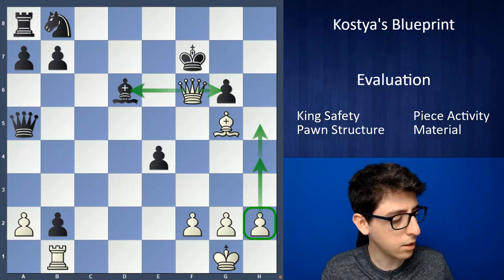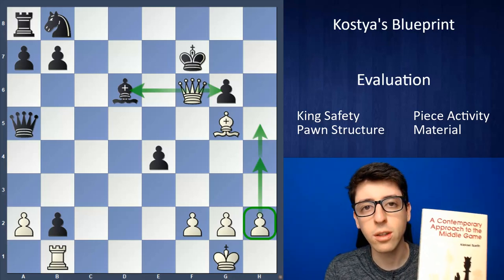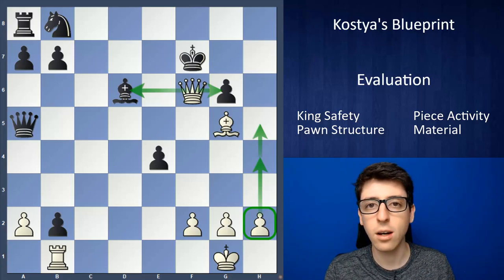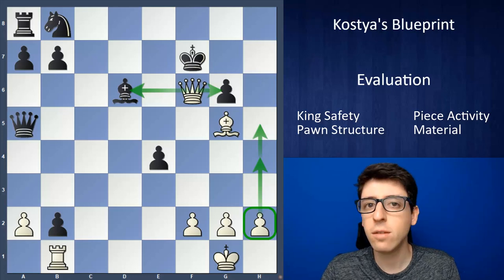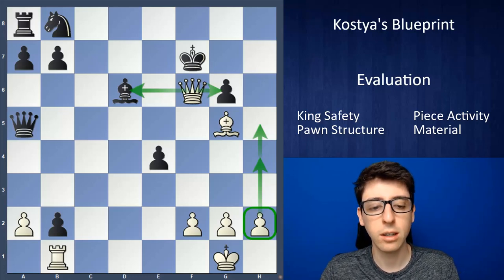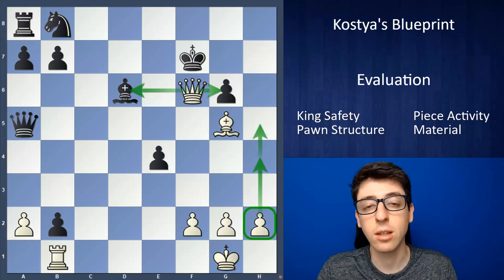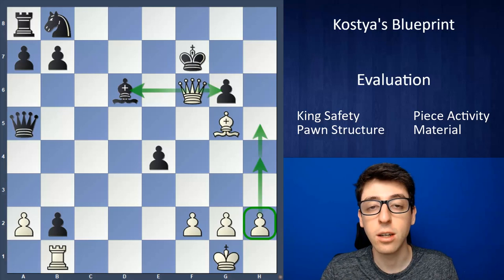A second book that's probably less well known is called A Contemporary Approach to the Middle Game by Alexei Suetin. Suetin was a Soviet master, maybe grandmaster, who was a very, very good player and an excellent author. This is a pretty small book, but I thought it was very interesting in how it talked about the difference between strategy and tactics and how strategy and tactics interrelate with each other, as well as the dynamic and static factors that I was mentioning earlier in the video.